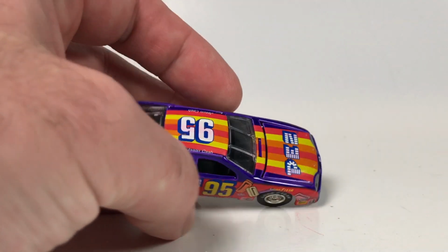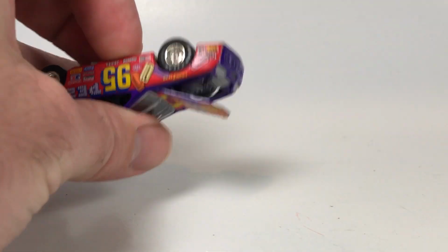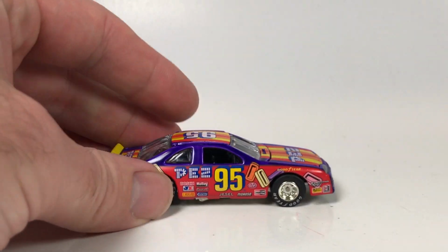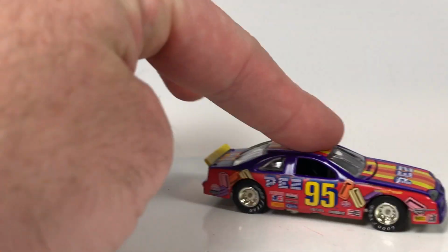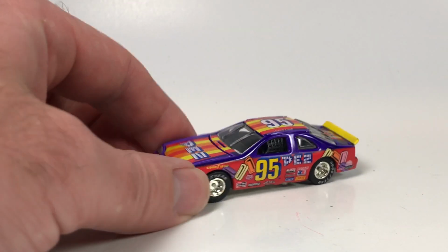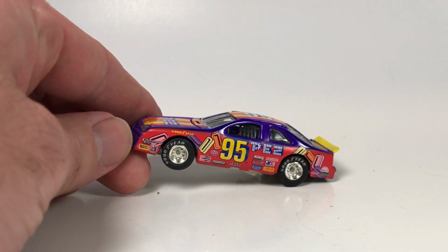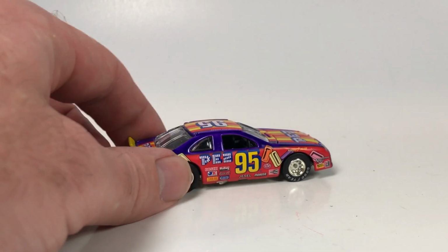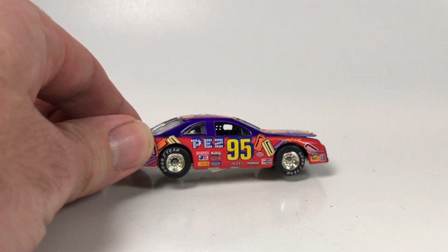Not a bad looking stock car. Opening hood, that's cool. Rubber tires, metal body, metal base. It rolls really nice. Goodyear tires. Pez. Not real big on Pez, but it looks pretty cool. So that's pretty neat. All right, so there's that. So that's what he sent me. Let's go ahead and take a look at this.